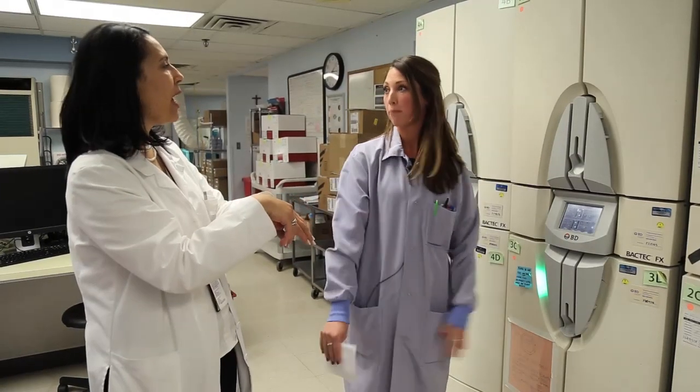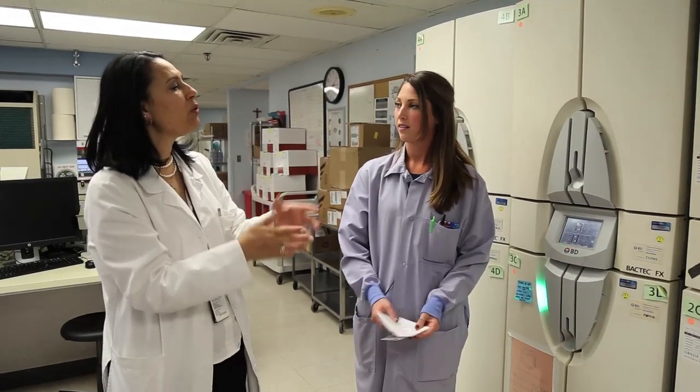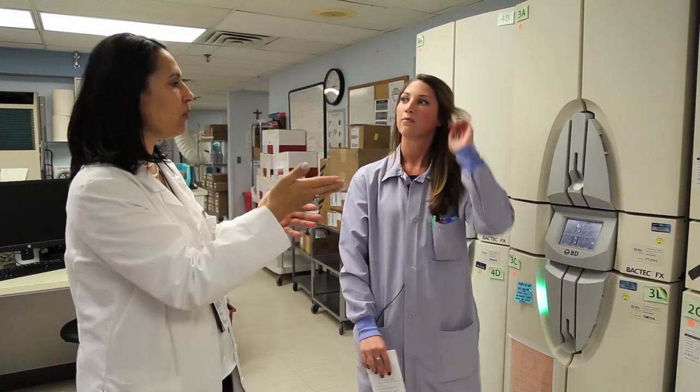So they're held mix and match? Yes, we can put them anywhere. But when you scan it, it'll say this is fungal or this is AFB, so we have to hold it longer. Okay, all right. So what happens in here? What's going on with the bottles?